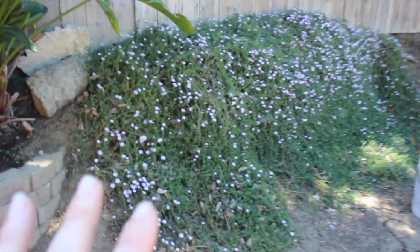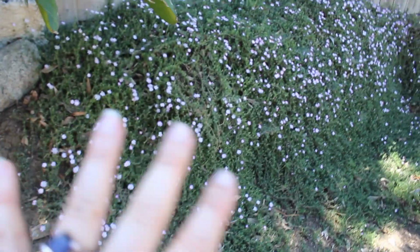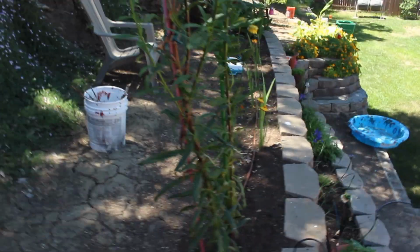So this is a type of succulent. I don't remember the name, but it gets these beautiful purple flowers for a little while, and it's really pretty. It's just now started blooming. My bucket, because I was weed eating up here. I need to plant this whole section up here.